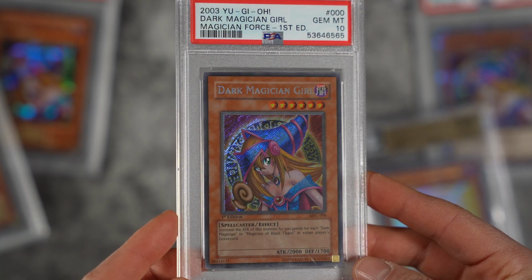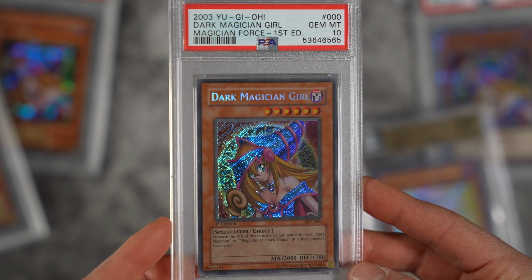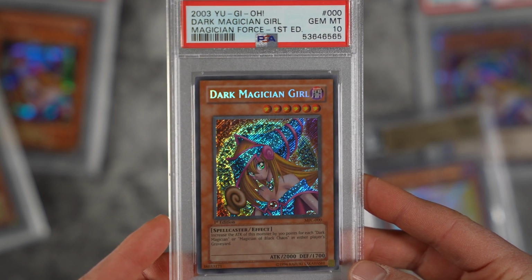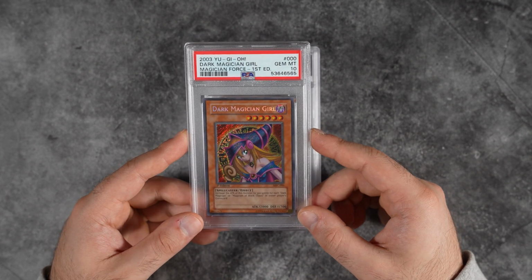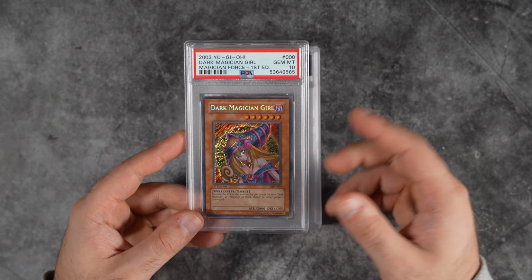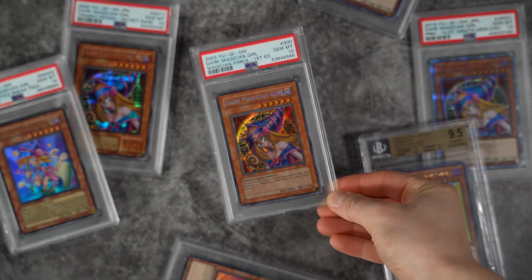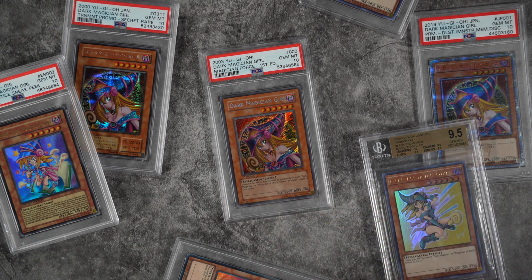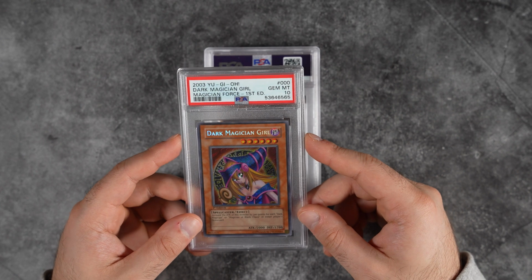I picked this up from Sassy Auto. I actually had a couple initially, but they just weren't as perfect as this one. This one has perfect centering, no whitening, no silvering on the edges. It was the perfect copy. I ended up trading one of my other ones plus a Pokemon Red for this copy right here, and this is going to be staying in my collection for a very long time. Definitely the best looking one out of everything I have. So this is the Dark Magician Girl from MFC.